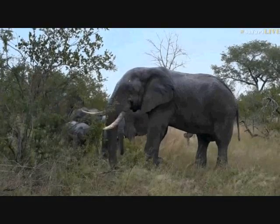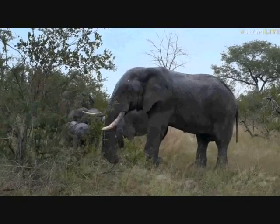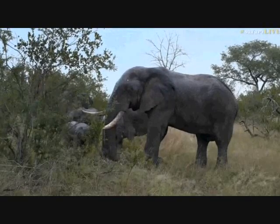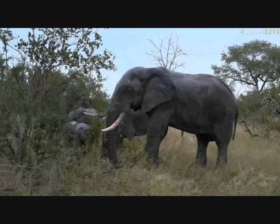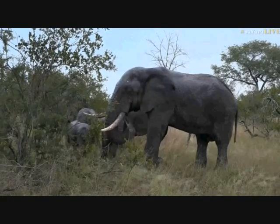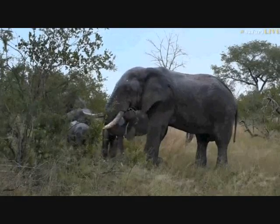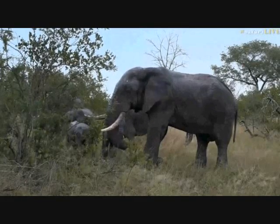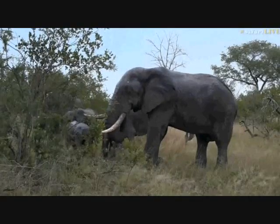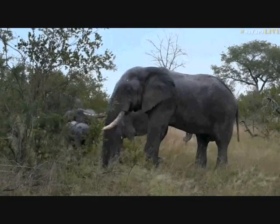I am indeed, Tristan, and look at this big bull. I actually thought he was going to push this big marula tree down a few minutes ago, because he lifted his trunk up and he leant against the tree and he shook it once or twice, and I've seen them do that before when they want to push a tree over, but he didn't. I think what he's done is he's just broken off some branches.